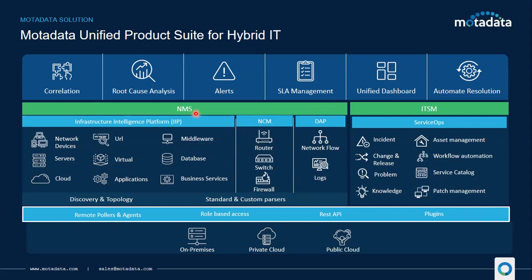Also under the NMS, we have a fantastic feature called Network Configuration Management, the NCM. The Network Configuration Management stores all the configurations of all the devices that you have, and enables you to roll back these configurations in case there are glitches or issues on a device. Take, for instance, a switch or a router that has been configured today and is working perfectly well.